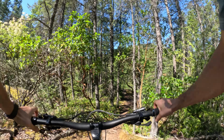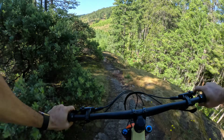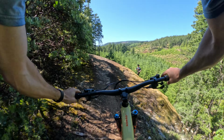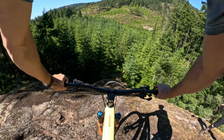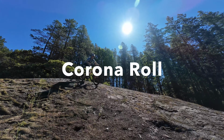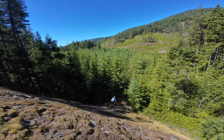Now it's time for some features. This first rock is the Corona Roll. It's a good size, but not too steep. While this first hop was a little sad, and I'm not gonna send it anywhere near Jordan's level, I was able to at least give a bigger pull on the second time down.